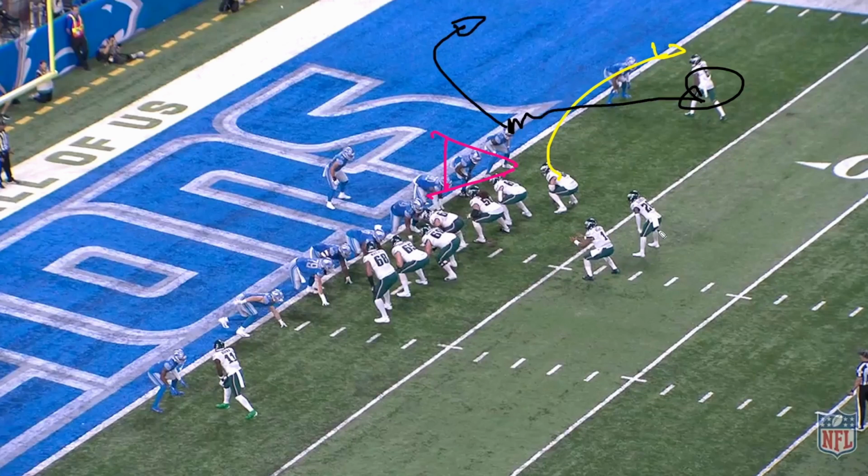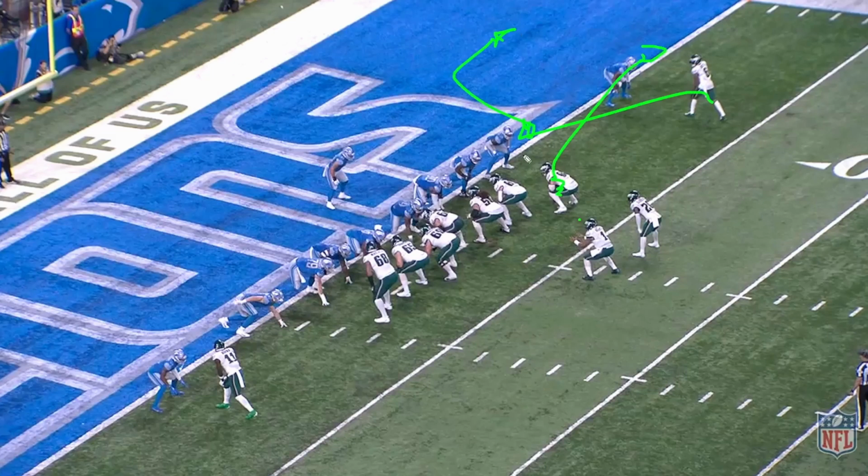So when we do the zone read, can we hand it off? What does this guy do? He surfs it, he comes downhill to make the tackle. Great, we're going to pull it and run. Well, now when we get out there, instead of running what a lot of people would call spread triple, like a zone read with a bubble, now we've got a man beater out here with this rub corner and this kind of delay into the flat. So got an opportunity to beat man and run it in.